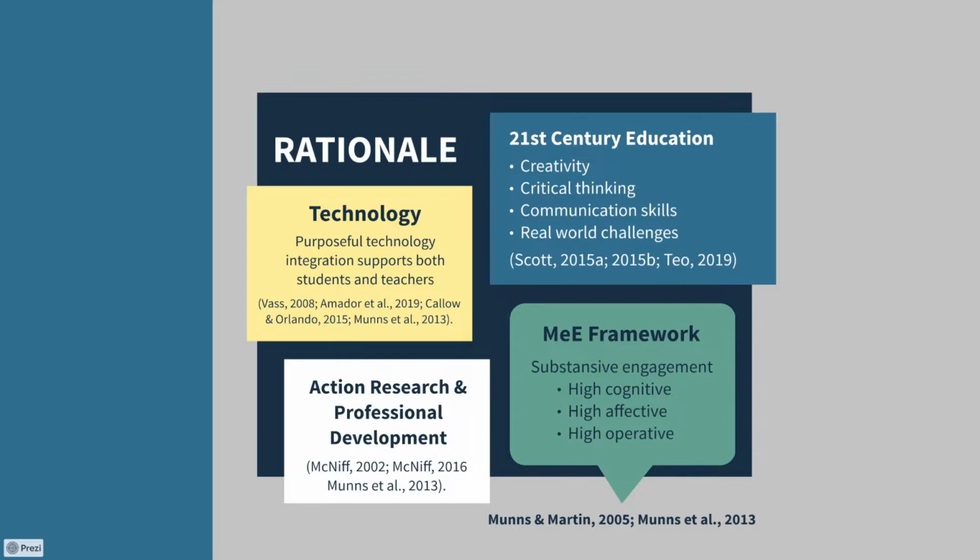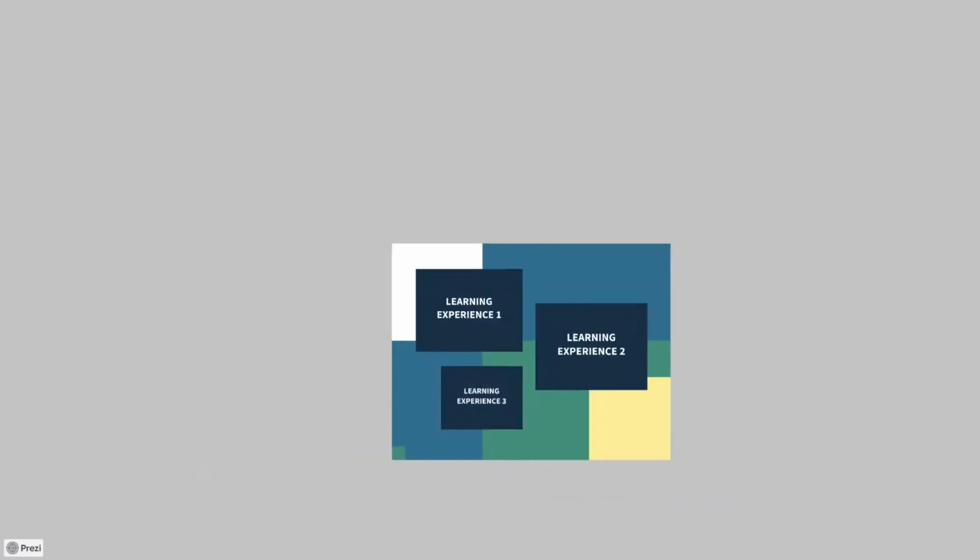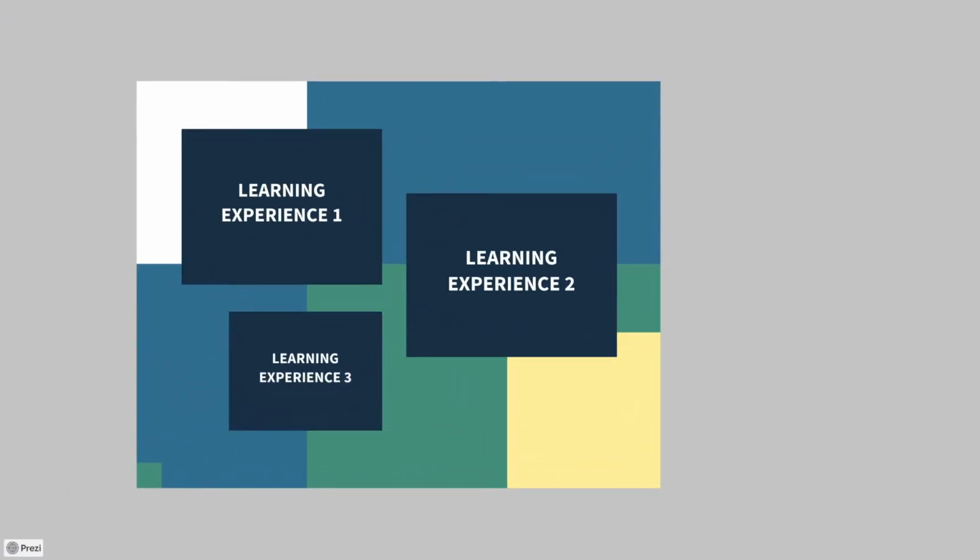The aim of undertaking my action research is also established on the premise that deliberately engaging in an ongoing process of evaluation and critical reflection is necessary for the refinement of one's practices. By positioning myself as a researcher of my own practice, I embrace possibilities for action by viewing and analyzing my teaching and teaching context through a critical lens. Based on my findings of substantive engagement as well as the affordances offered by purposeful technology integration, I present 3 interconnected mathematics learning experiences.